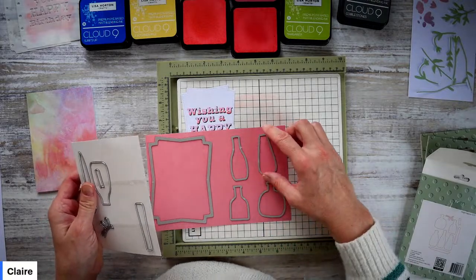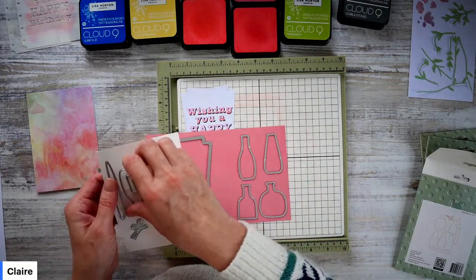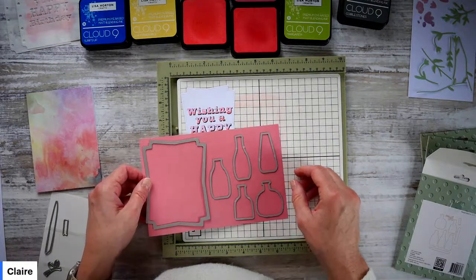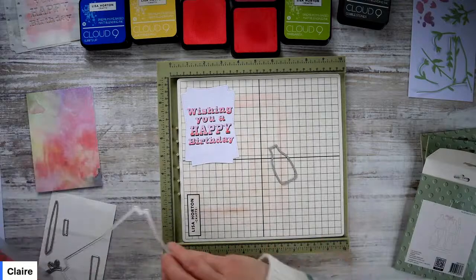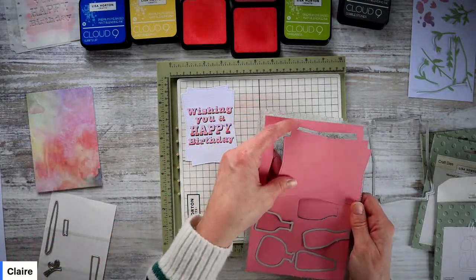Actually, I can probably, do you know what? I can fit most of them on there. And I can leave them sitting in the envelope if I want to. So I'm just going to die cut this whole lot together. Bear with me. Line those up. Nearly lost one then, it went flying. Okie dokie. So, where's my nested rectangles? Let's pop them onto there.